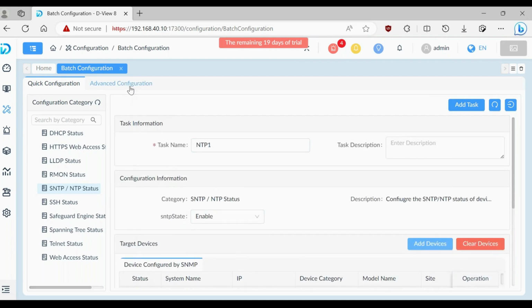And then there's advanced configuration. Advanced configuration is basically if you want to do multiple things, like you want to set up NTP and LDP, you want to enable it, you can do that as well. So batch configuration allows you to do that.